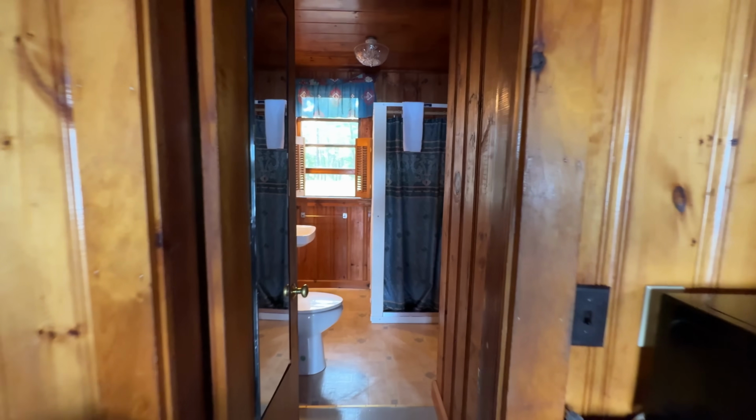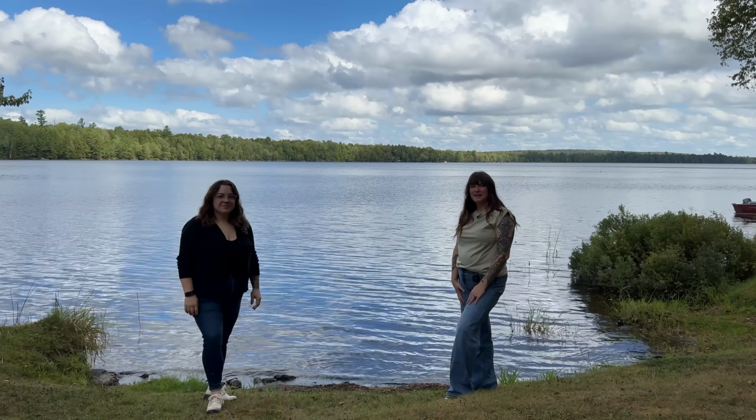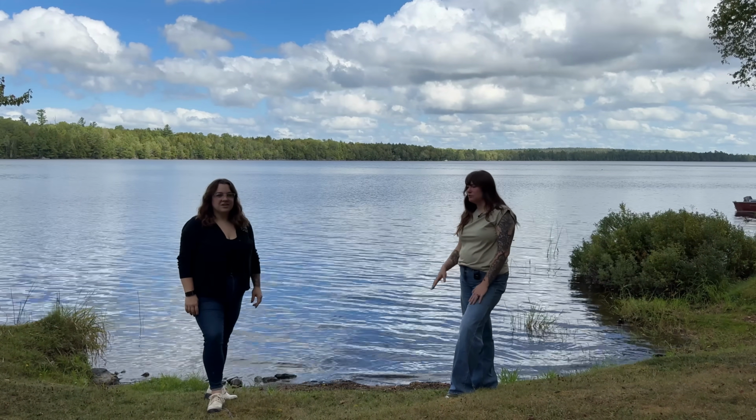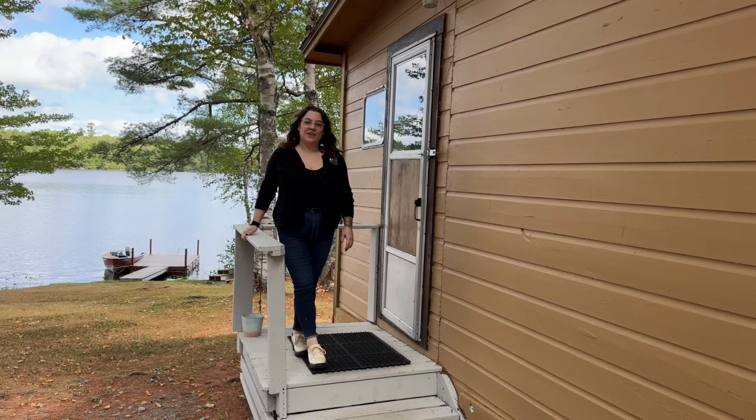And in the middle, again, is the bathroom with the sink, toilet, and shower. In between cabins 1 and 2, you do have this little beach landing with access to the water. Let's go take a look at cabin number 3.